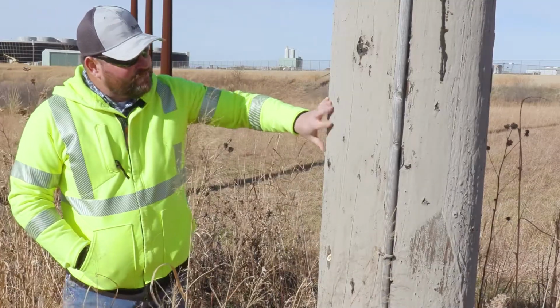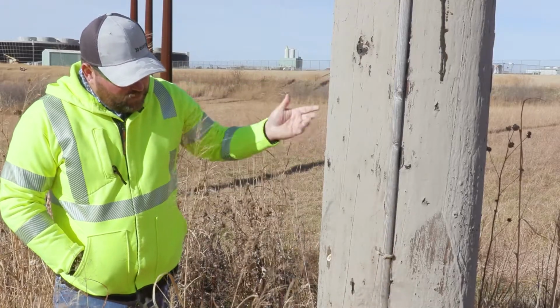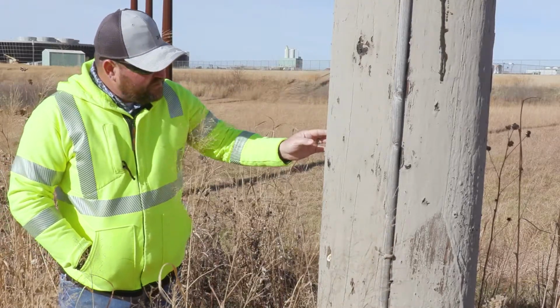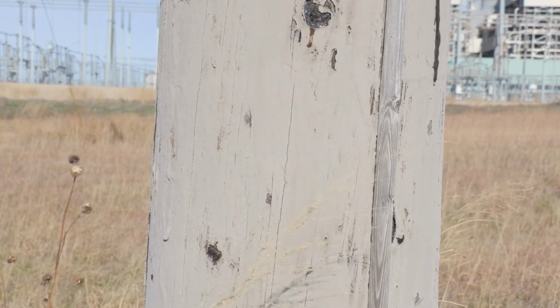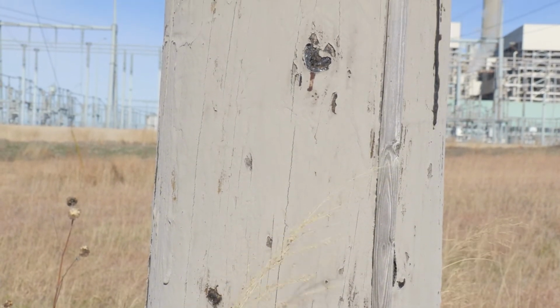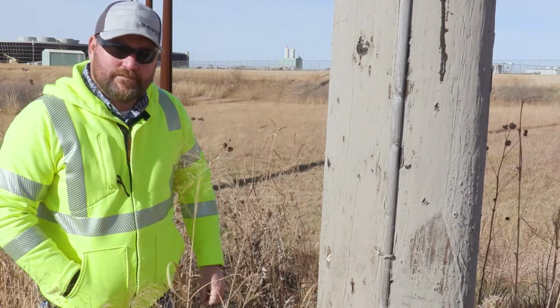Here's an example of some pretty decent fireproofing still left on this pole. It's a newer structure, but as you can see in some spots it's starting to separate, and you got a few little peekaboos there where a fire could start on that pole. So just because it's there doesn't mean that it's 100% effective.